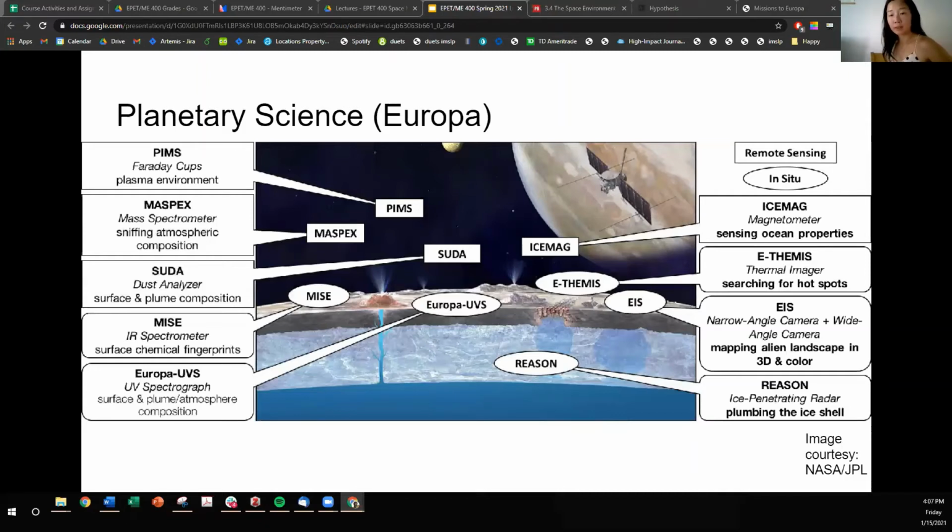An infrared instrument will measure the moon's surface temperatures, seeking relatively warm regions where material may have erupted to the surface. Some of the instruments will also seek any material that may be spraying from the ocean into space as plumes. Analyzing that material would enable the spacecraft to analyze Europa's ocean composition without even landing on its surface.